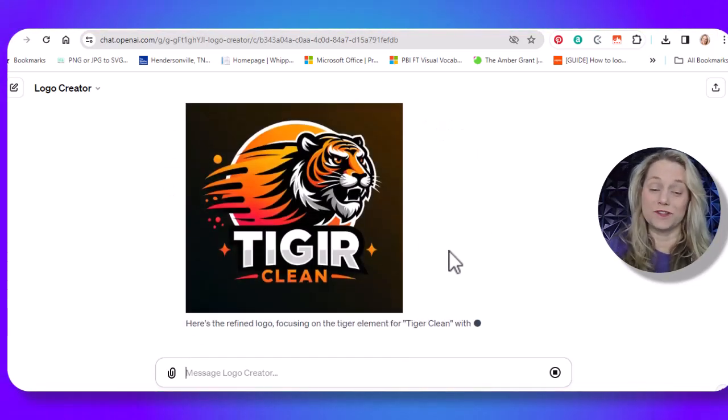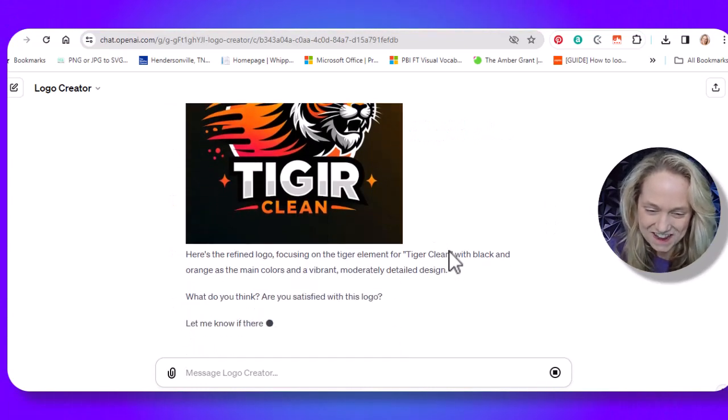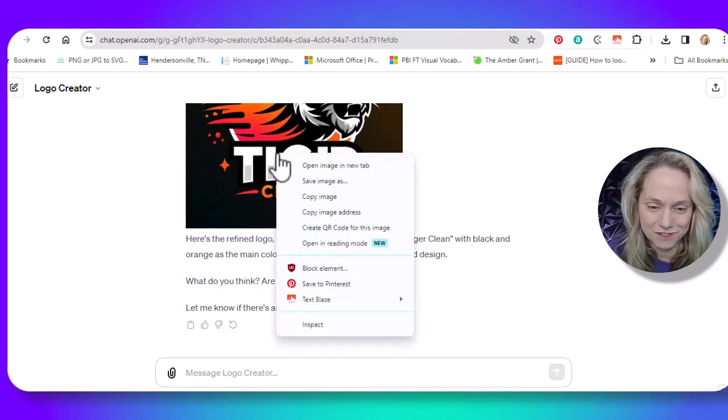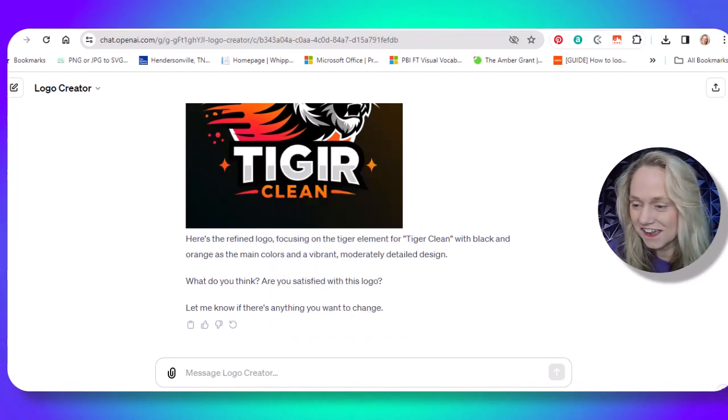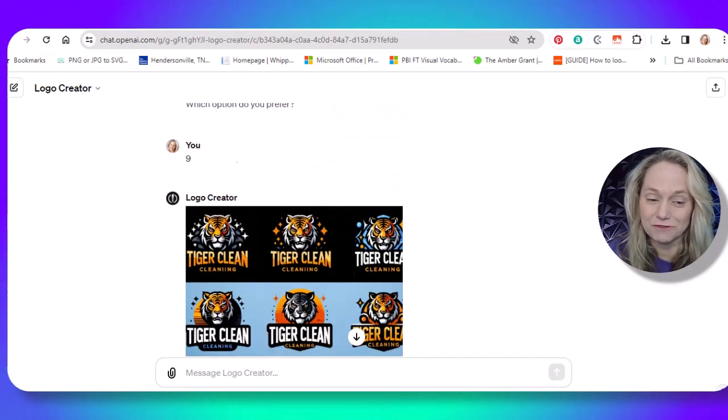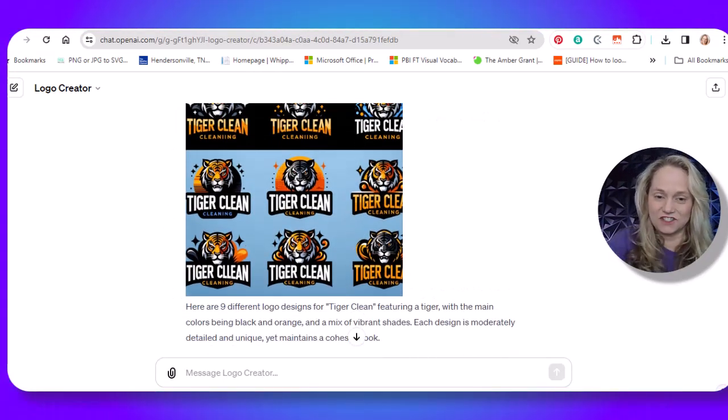Well, that's a totally new logo. All right, so that's interesting. So I guess you can download it from here. You can always just right click, save image as, screenshot, download, whatever you want to do. So logo creator, but I do love how it gave me like a total thing.